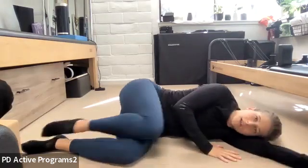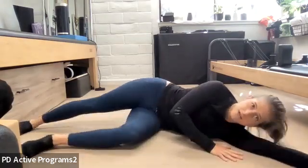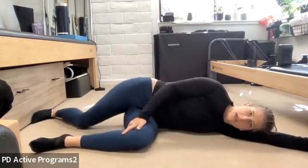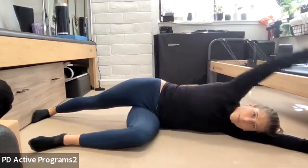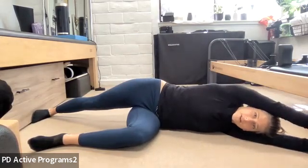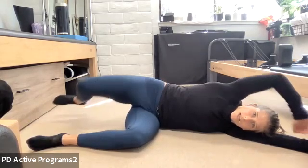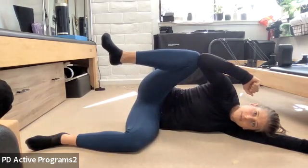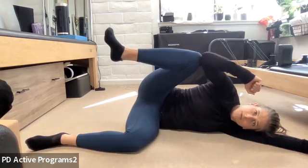Nice. From here, kick your top leg out straight, reach it all the way long. Your bottom leg will still be bent. Top arm also comes up overhead so that you've got your biceps covering your ears. Yeah. We're going to bring your top knee and your top elbow together. This is called side reptile, as opposed to prone reptile.